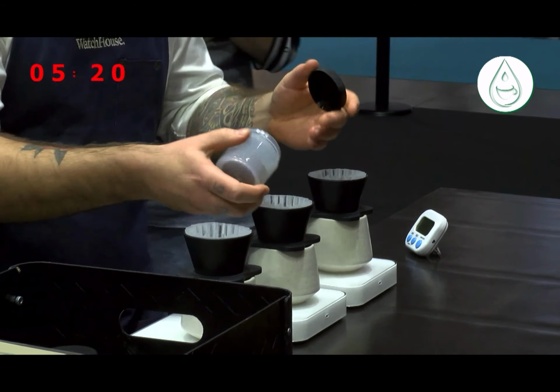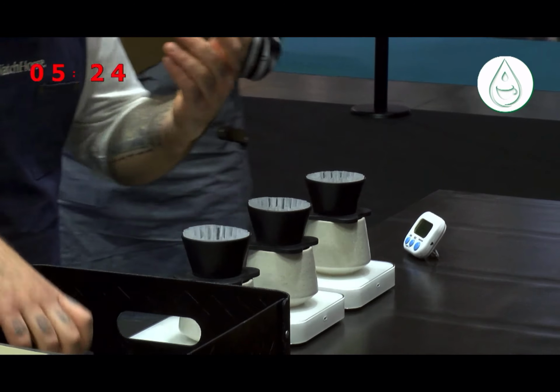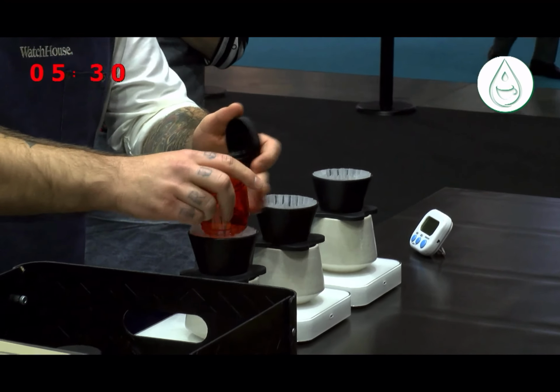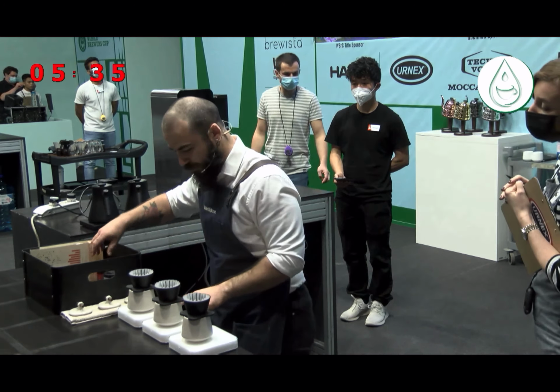when the cup is hot, long, juicy orange finish. And as it cools down, long, juicy grapefruit finish.